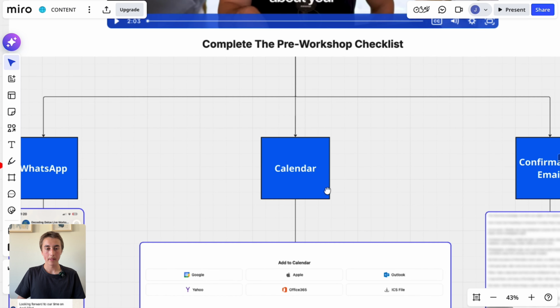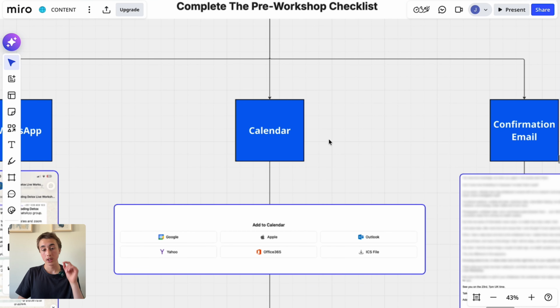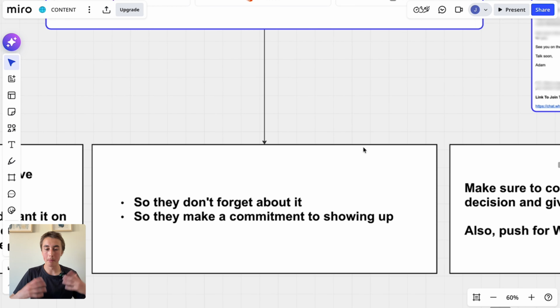The second thing on the checklist is getting them to add the event or the webinar to their calendar with a simple button looking something like this. This is so they don't forget about it, and also they make a micro commitment to showing up because they added it to their calendar, and this commitment really increases show rate as well.